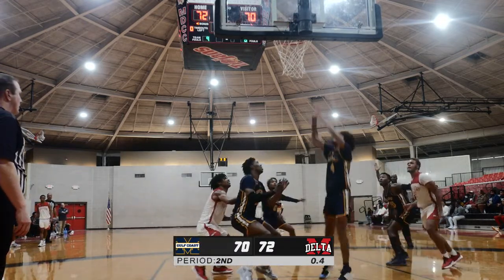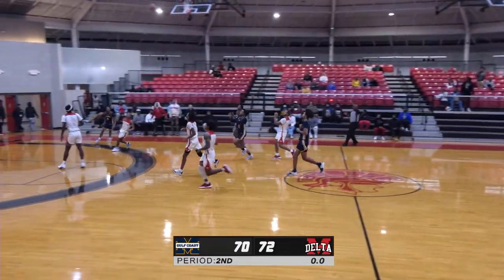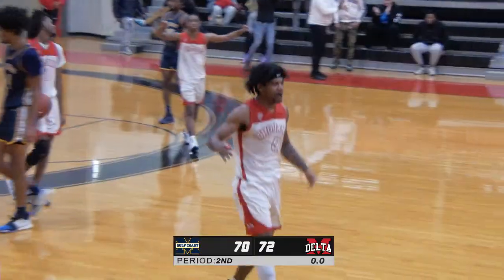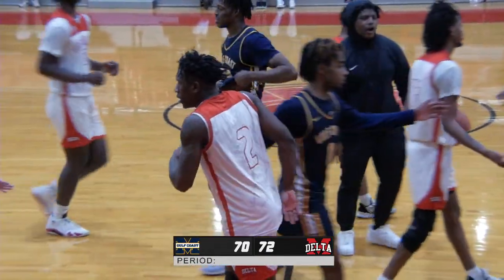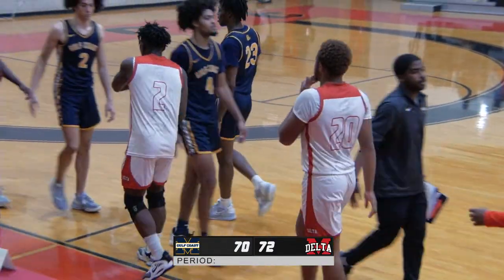70-72, free throw, not going to fall. Shot not going to count. Trojans going to pull out a huge upset here at JT Hall Coliseum. That was just an incredible performance from the Trojans.